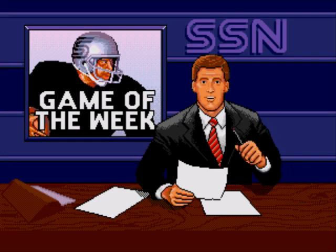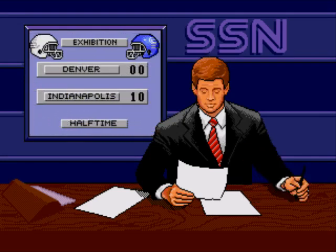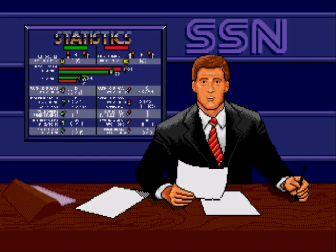Indianapolis dominated Denver in the half. Indianapolis leads with the score 10 to nothing. Denver made one first down. They had the ball for 4 minutes 18 seconds. Indianapolis made 6 first downs. They had the ball for 5 minutes 42 seconds.